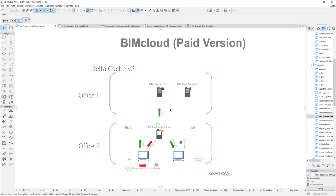Basically, this is how this Delta Cache will work. Let's say you are in office number 2, you are computer 1, this one right here, and you want to send your file to your colleague. You want to collaborate in the same project with your colleague right here. He's also in office number 2, but the server of the company is in office 1.